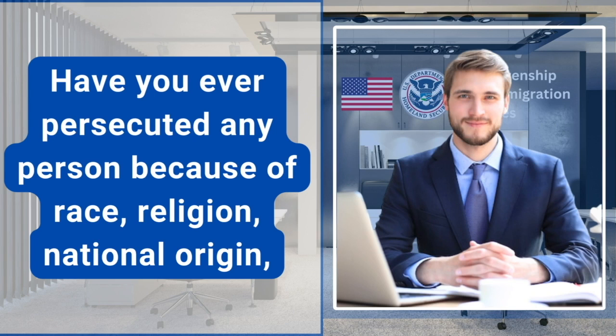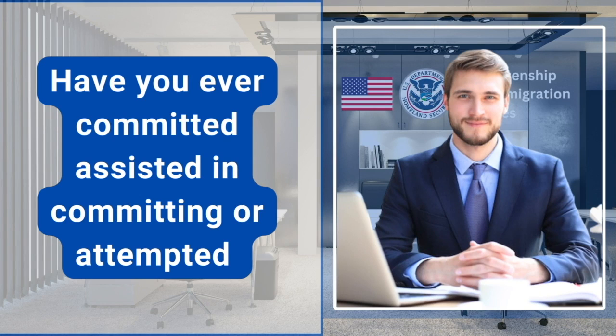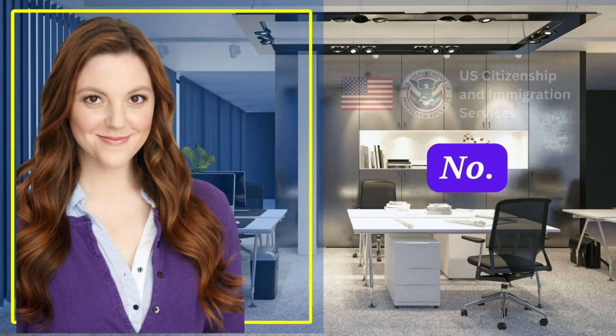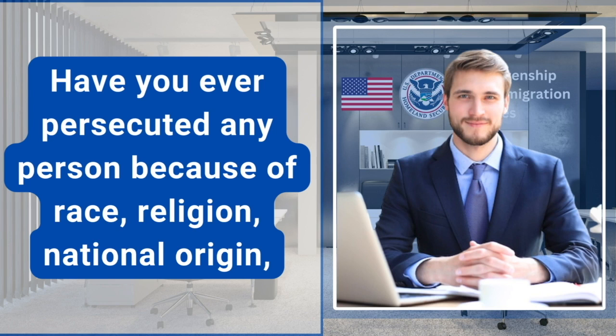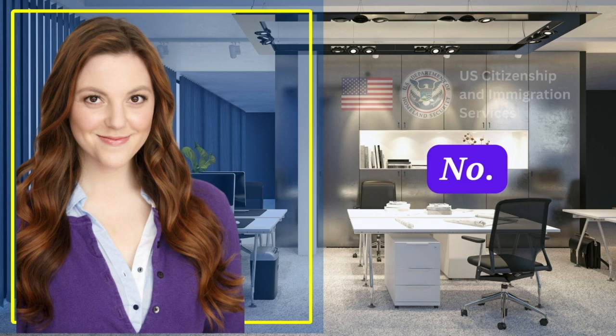Have you ever persecuted any person because of race, religion, national origin, membership in a particular social group or political opinion? No. Have you ever committed, assisted in committing, or attempted to commit a crime or offense for which you were not arrested? No. Have you ever persecuted any person because of race, religion, national origin, membership in a particular social group or political opinion? No, officer.